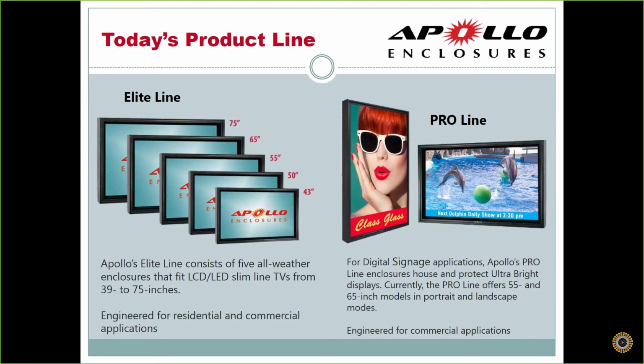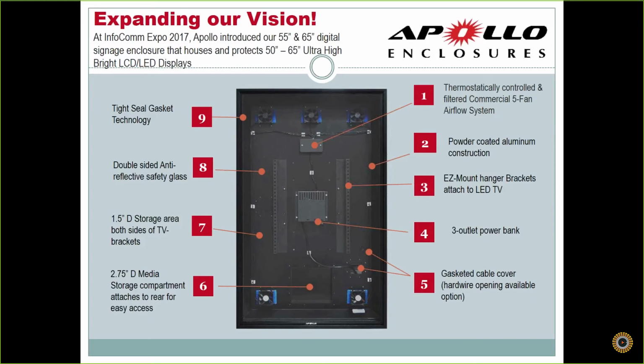stadiums. But the digital signage application, we had a lot of people asking for what can we build to hold ultra high bright displays. So that became something that we took interest in, and it's available in a portrait and a landscape design. That model is a little bit different because the fan flow in here has air that pulls in and pushes out at the top, so we have 5 commercially type fans.